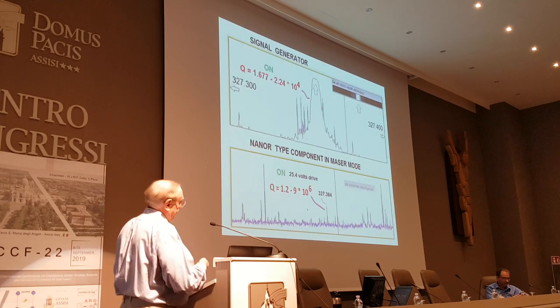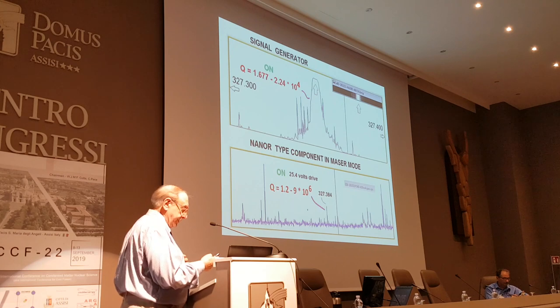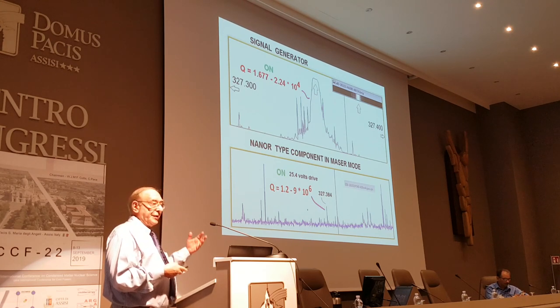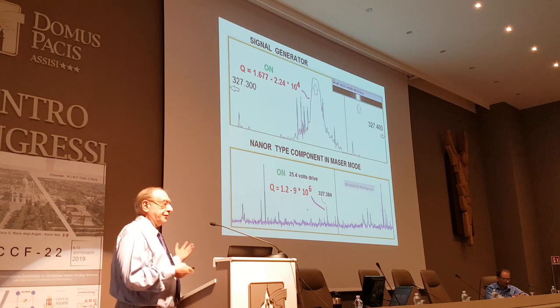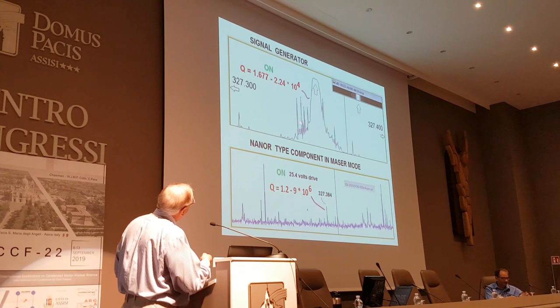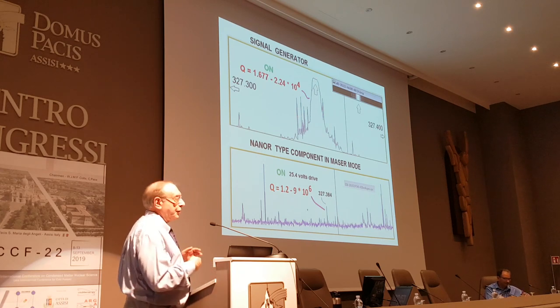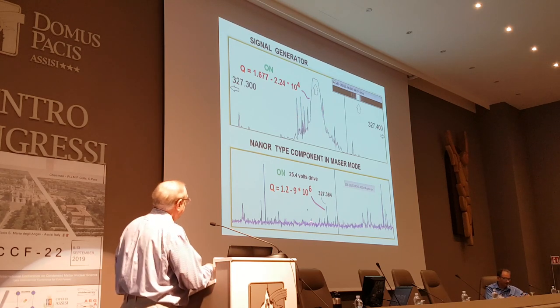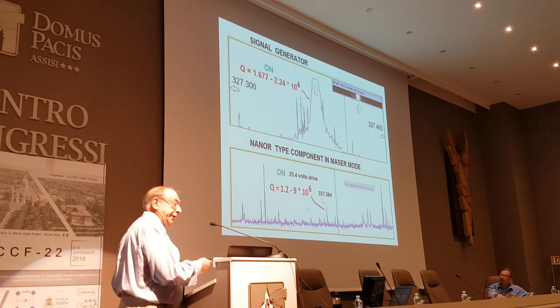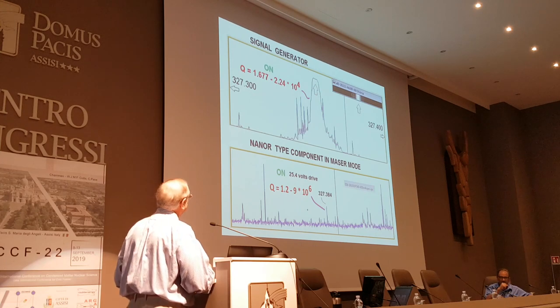To show you how high Q it is, although you can't buy a radio transmitter at these frequencies, these are protected frequencies, you can buy it in China. So I put one up here, and here's the output of a typical radio, and here's the output of the cold fusion device. So the Q is incredibly high compared to standard radios, and we'll talk about why that is in a bit.